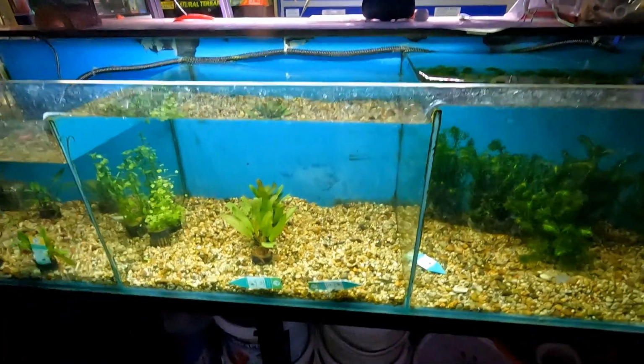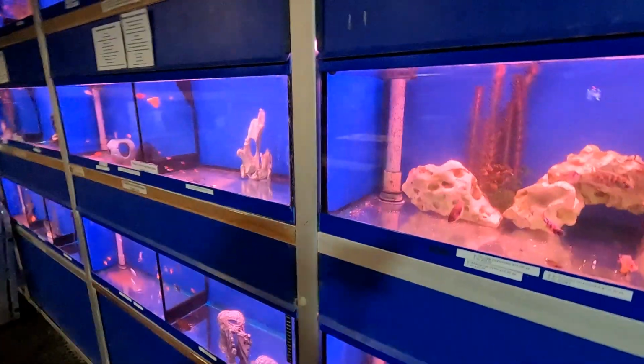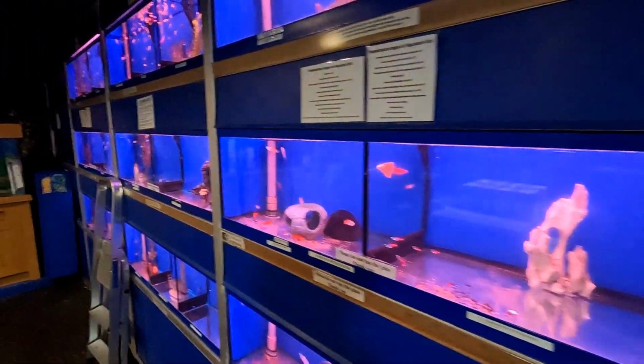The aquarium plants need a bit of a tidy up. We've got fresh stock coming in on Friday, so this afternoon's job is to tidy that up and get ready for the new stock coming in.